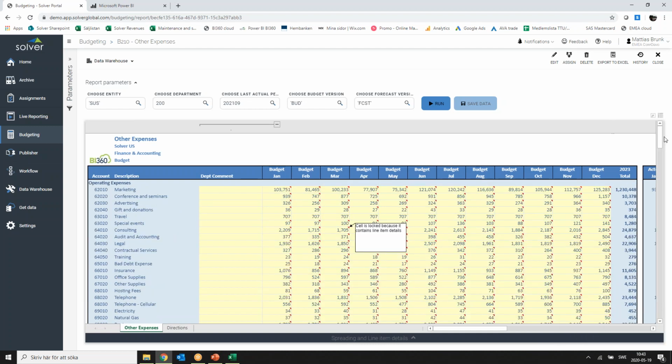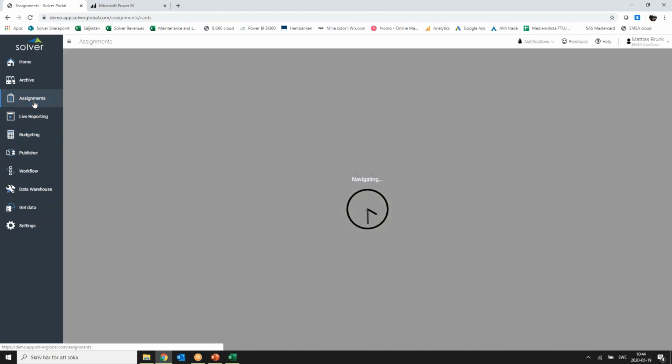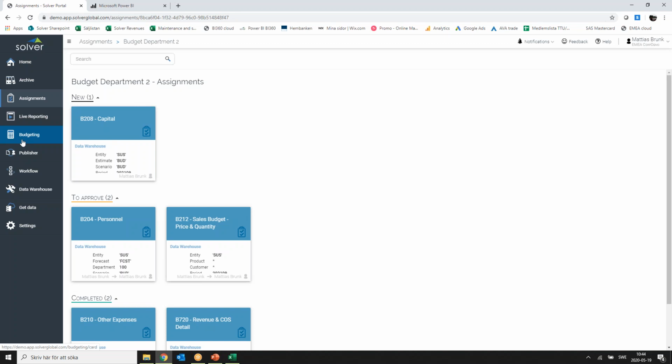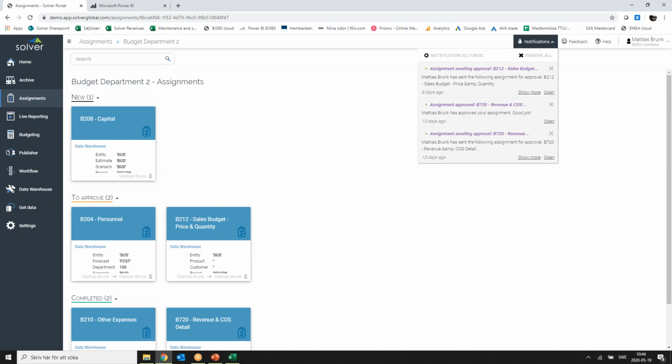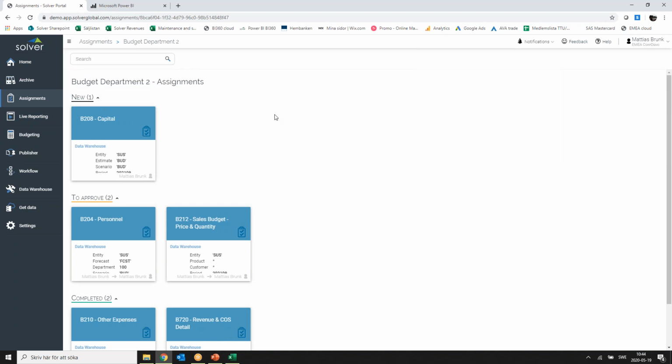So this is one way of doing revenues by volumes, cost by payroll, and cost by other expenses. Next step would be to package this into a workflow. So of course, the end users do not have to go into the budgeting library and find the template. Each user will get a notification saying you have something to do because the administrator has set up a workflow.